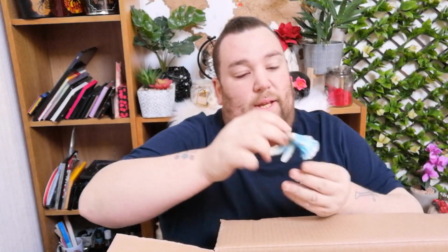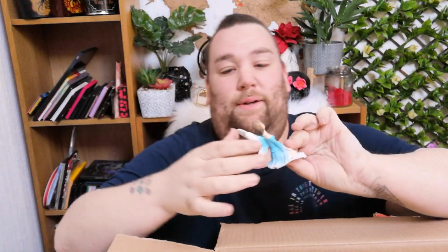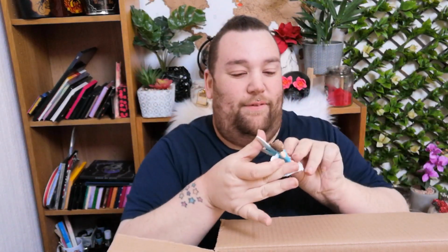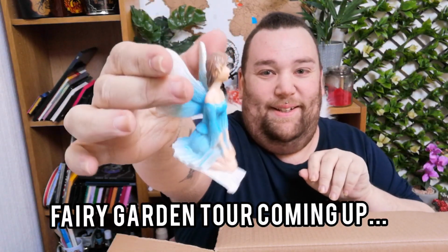Oh, this is a first thing for my niece. This is a little fairy. Oh, that's cute. Hair's blowing in the wind. So that can go in a little fairy garden. I'll see if we can get a little clip of a little fairy garden to insert. Not that you asked for it, but I love my niece and my niece loves her garden, so I'm gonna show it off. So yeah, that's cute.